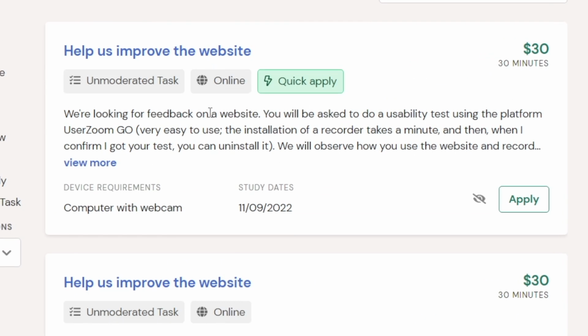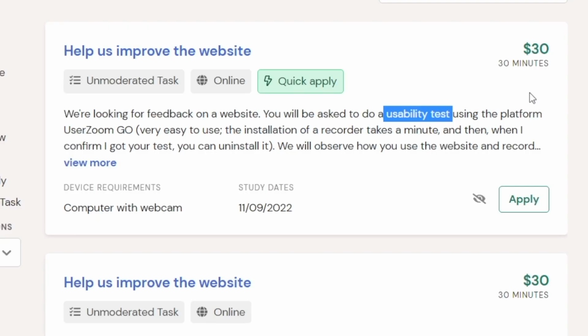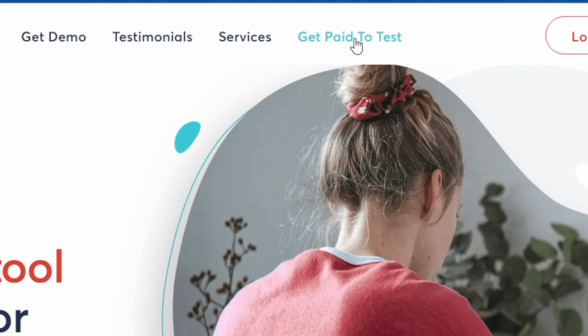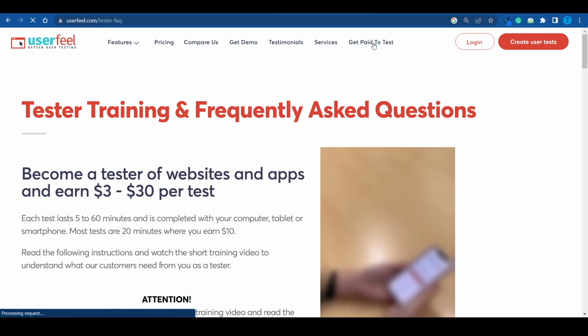As we've just seen, these website tests are available for everyone. You can conduct a usability test regardless of your previous experience or technical skills. So what if I told you there are specialized websites that focus on usability testing? Well, here's one of them. It is called userfeel.com, and here's how this works. What you want to do is click on Get Paid to Test, and that will take you to the section where you can sign up.